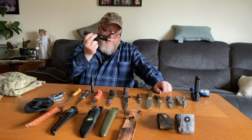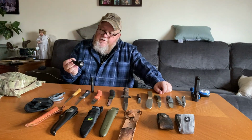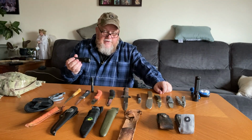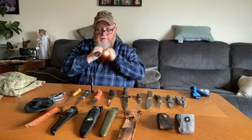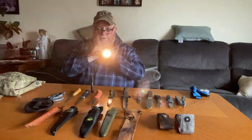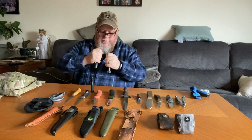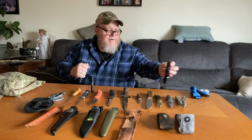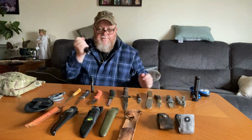So I replaced that with this. This is the same thing, the Streamlight Strion, but it's an LED. This one, I'm going to say, is about 9 to 10 years old already. But look at the difference. This also has strobe, which is great. It's slightly longer than the other one. You can see that much difference. If you had to smash somebody in the face or something like that, you blind them first with the strobe and then you smash them in the face if you had to get away.